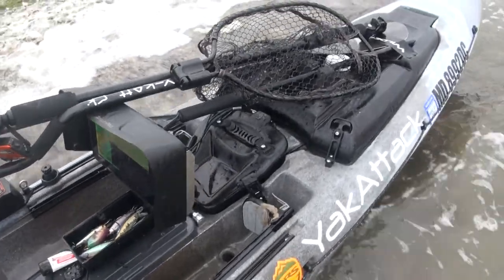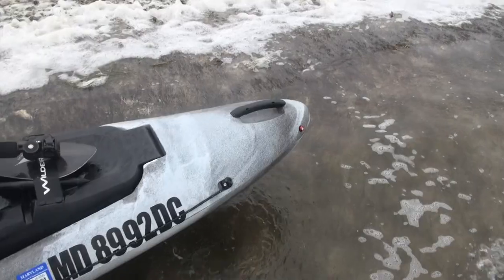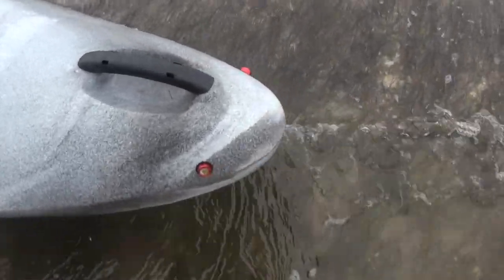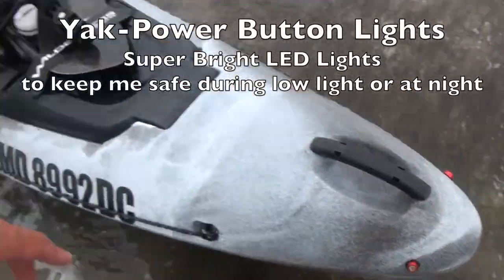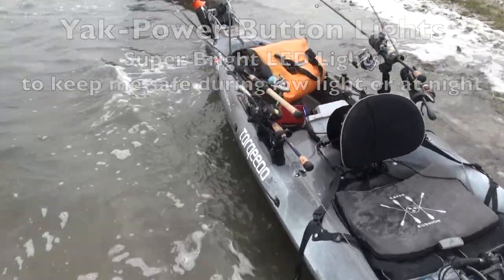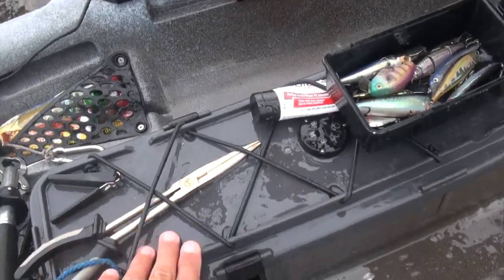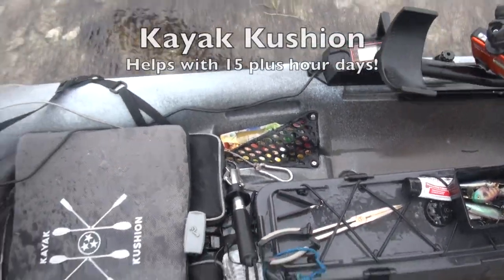But what else can I tell you? I got the Yak Power lights here, just so I'm real visible. I got them on the bow and the stern. And that whole setup is powered by a lithium battery that I keep stored. I'm not going to open it, but it's inside the hull.